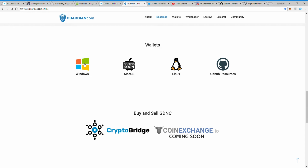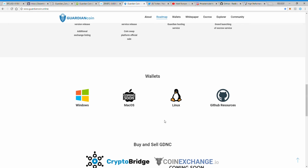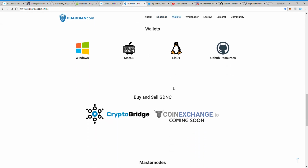You guys can see the wallets that are available currently. The Mac OS wallet's coming soon, and then in their roadmap, they've got the Android wallet coming in Q4 of this year. So you can see they're currently on Crypto Bridge. They're doing a large push to get listed on KuCoin with the KuCoin voting thing that's going on in their Telegram group right now. And you can see that they are going to be on coinexchange.io soon, which personally I haven't used that exchange, but a lot of my friends have, and they've had zero issues. I've gotten coins from them that they've bought on that exchange.